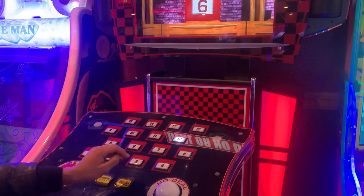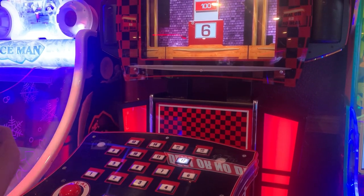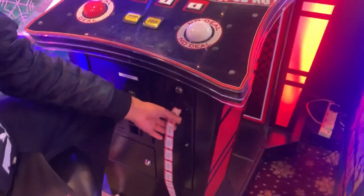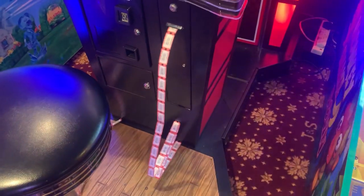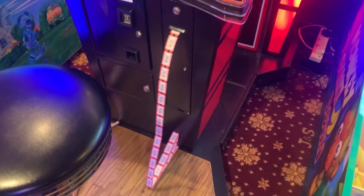Number 12. Oh, we got what I want to. Oh, 100 tickets. You won. Let's go. Oh, you made the right decision. Yeah, no deal. Told you. Right, that's 100 tickets in the bag. Right, let's move on to one more game and then we'll count these tickets and all that.